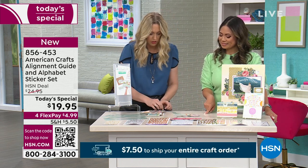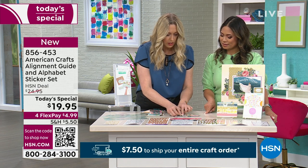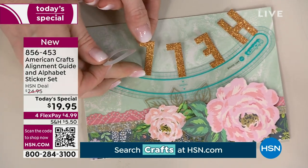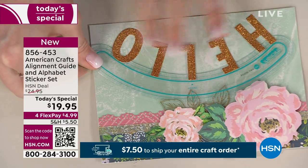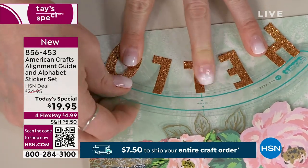Here's another one I'd love to show you, the Hello. This is a different set of stickers that's got the glitter. It's gold, rose gold. It's absolutely beautiful. Let me spell that correctly. Let's put the L right there, and then the O. Again, there's your arch. How hard is it to get a perfectly centered arch on a scrapbook page or a card? Right now, see, these haven't been on all night long.